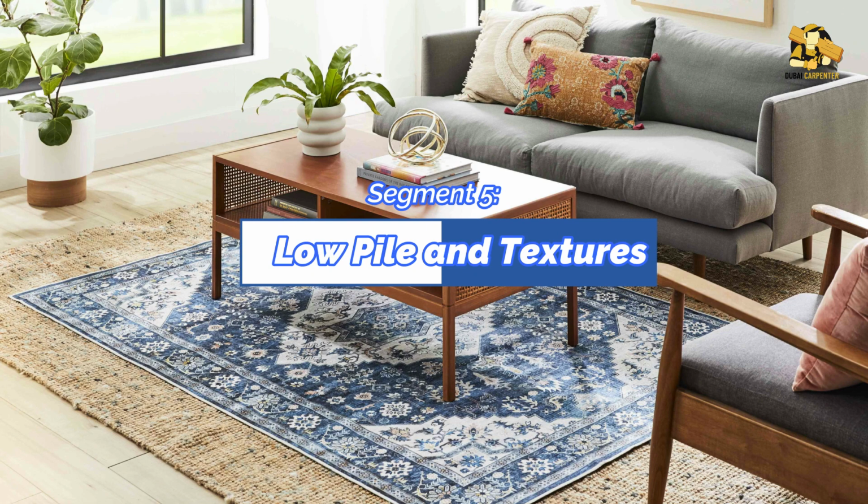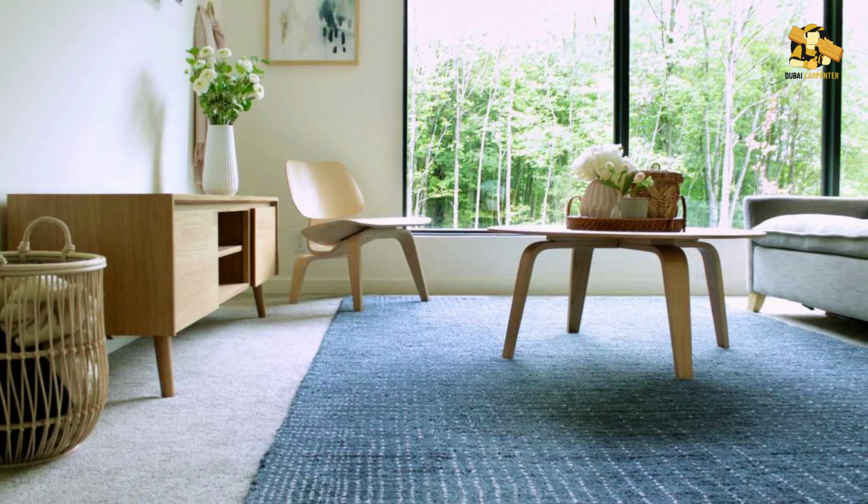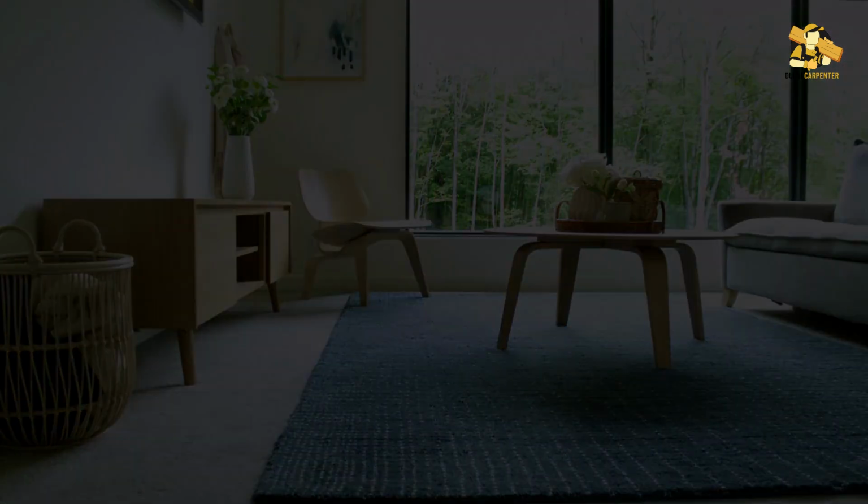Segment 5: Multifunctional carpets. Consider multifunctional carpets like ottoman rugs or storage benches with integrated carpets, maximizing both style and utility in a small area.